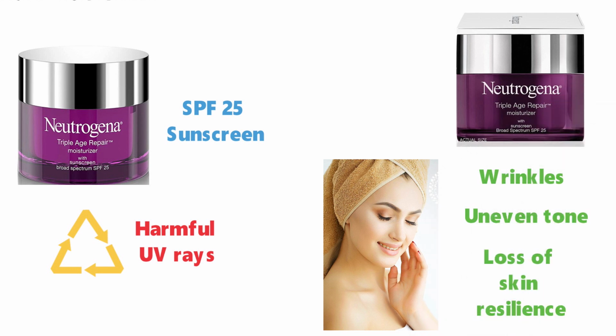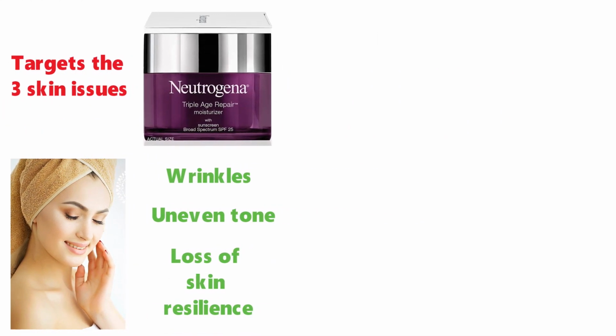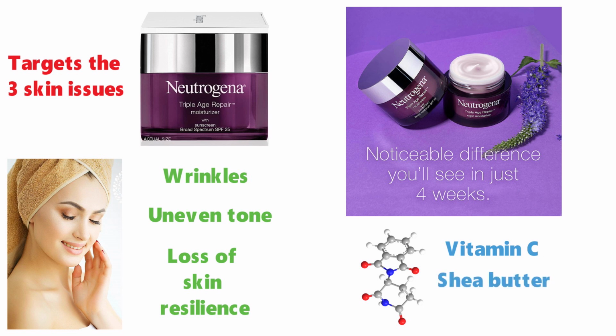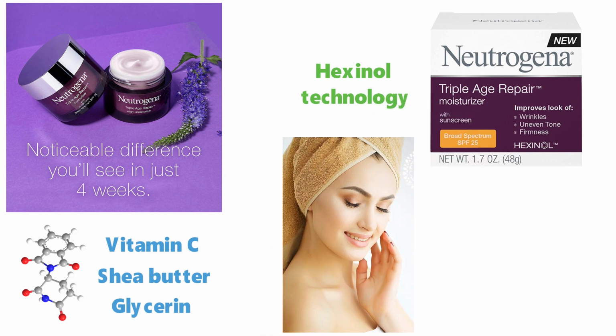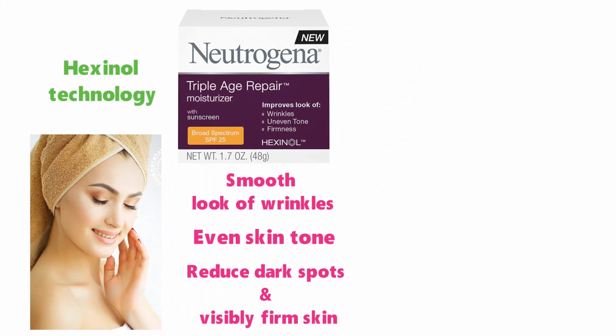This anti-aging moisturizer targets the 3 skin issues that age you the most, providing visible difference within just 4 weeks. Formulated with vitamin C, shea butter, and glycerin, this daily face cream features hexanol technology, clinically proven to help smooth the look of wrinkles, even skin tone, reduce the appearance of dark spots, and visibly firm the skin.